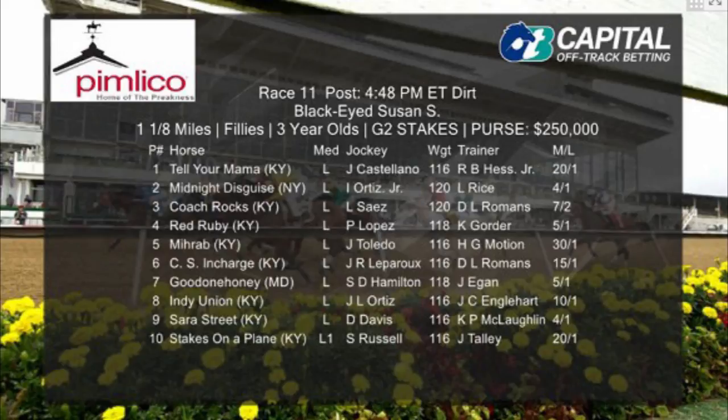Yeah, I put Coach Rocks on top too. I went 3, 4, 9, and 10 in here. We're on the Coach Rocks bandwagon. And it's not just because we're good friends with Roddy. Everybody always says that, you know, who are you going to choose in this race?